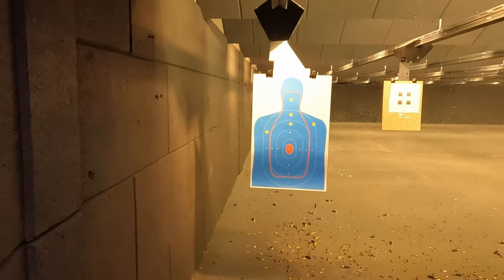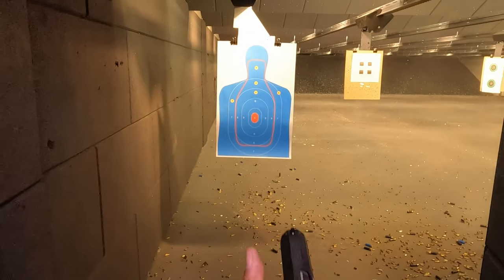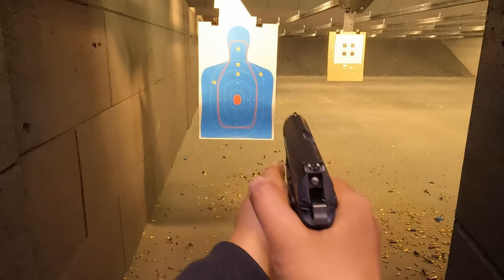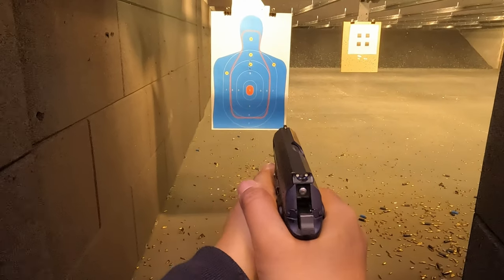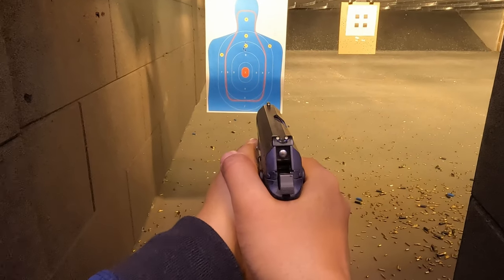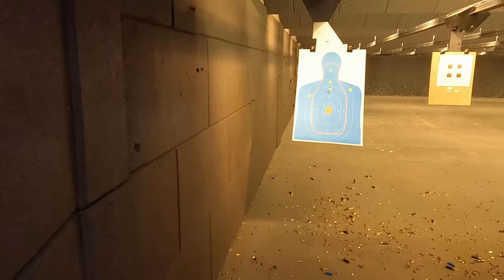Another thing is that I've been using some type of extra traction on the grips. We'll start at the bottom one first. Back in 2017, I started using a Hogue rubber grip. That helped some, but it wasn't nearly enough, and I didn't like the way it fit on the gun. It didn't look right.